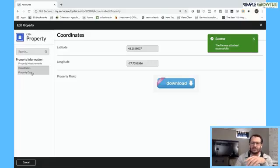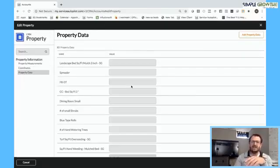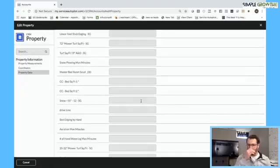And then the next thing is under property data on the far left-hand side. When we click into that, these are all your custom fields and values that could go along with property data. So that gives you a real clean look all in one page, how to update these as well. The next thing is we're going to go down to the bottom here and save the property.